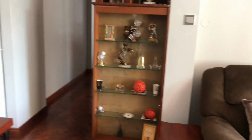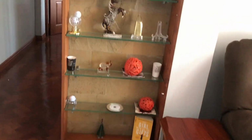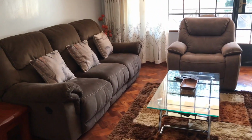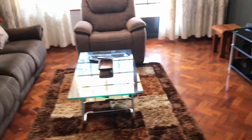So you walk in, this is the dining set, and then you have this set of shelves, I don't know what it's called, where we have some nice decorative things, as you can see, which just gives the sitting room life. Really amazing. So from this angle you can see the sitting room. We have two recliner chairs which are so good, giving you so much comfort when watching movies.